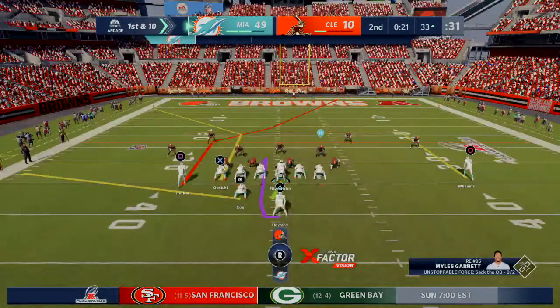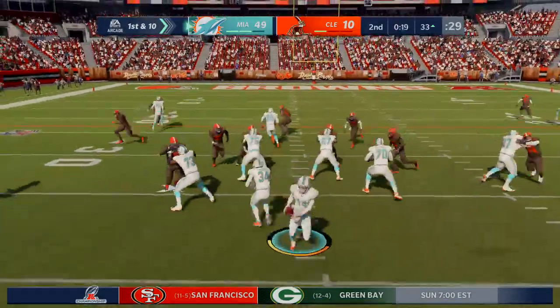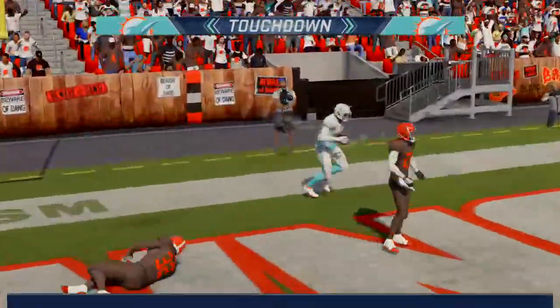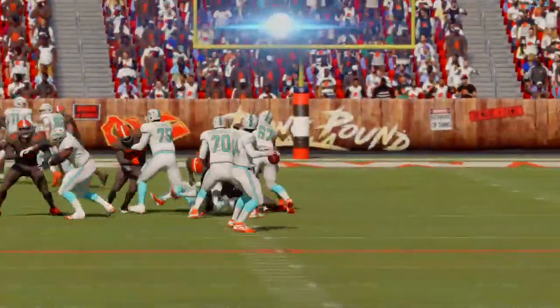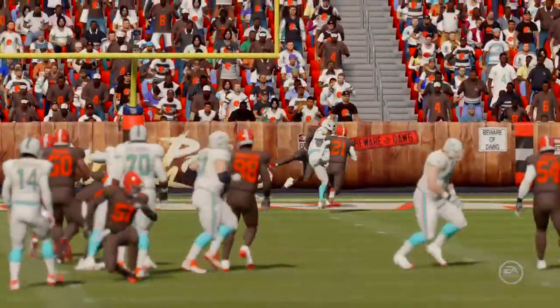So the big play changes the complexion of things. Here's 1st and 10 just outside the 30. Oh, he's going to let this go for the end zone. And this is caught by Parker for a Miami touchdown. Complete to Devontae Parker as the first half is winding down as his guys continue to pour it on.